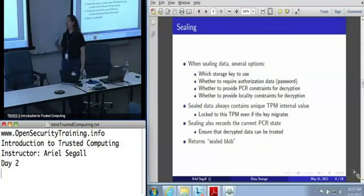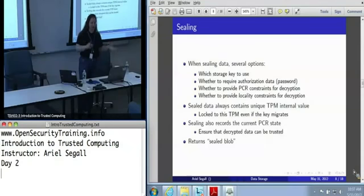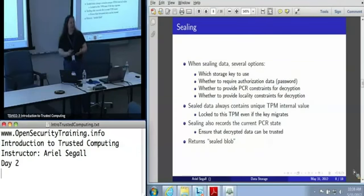Whenever you seal data, and it doesn't have to correspond with the constraints on the key itself, the PCR constraints at sealing are stored in that integrity protected data blob. And basically, the TPM does not check anything about it. It just makes sure that the publicly readable value of those PCRs is the same as the integrity protected real value of those PCRs. And if not, it won't decrypt.